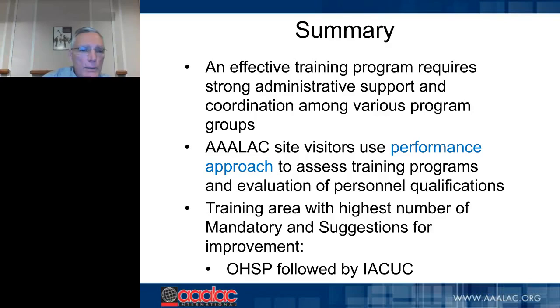Next question relates, this is a very good question from one of our veterinary colleagues. It talks about the turnover rate of research assistant students that work with the PI. Whose responsibility is it to provide the training and documentation in those cases? And I think that's a great question.